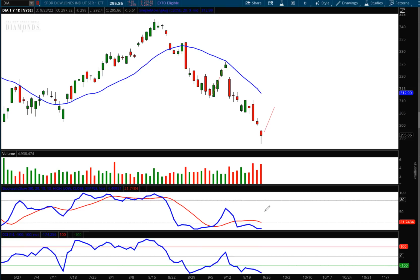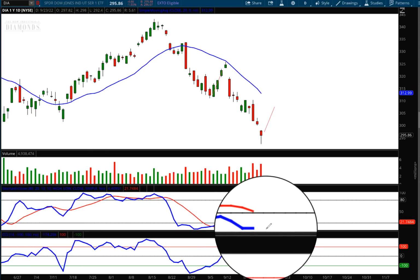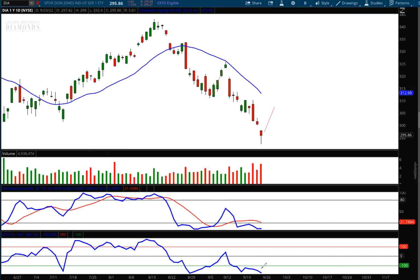Now, going down to the oscillators, you can see something very interesting in that even though we had a big down day, the stochastics is starting to hinge. See that little change in angle? That's bullish. It's oversold and hinging, while the CCI down here is oversold and on the third lowest low for the year, and that is bullish.